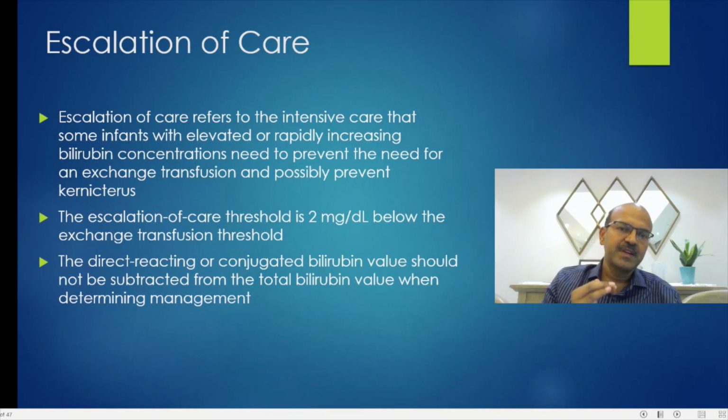So if it is not really too high levels, you can monitor it, especially if there is no risk factor, but obviously it's better to stick with the guideline and follow the threshold. The direct reacting or conjugated bilirubin value should not be subtracted, similar to the treatment decisions for phototherapy, when you are determining treatment.